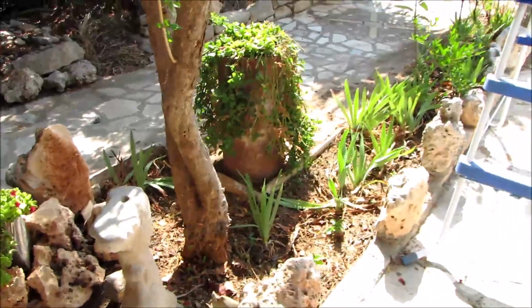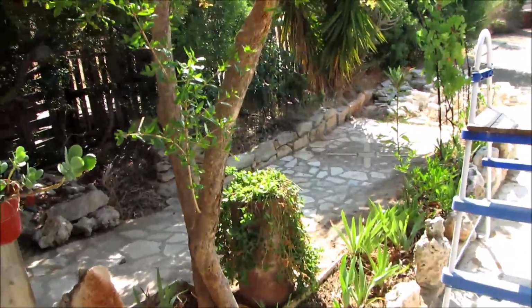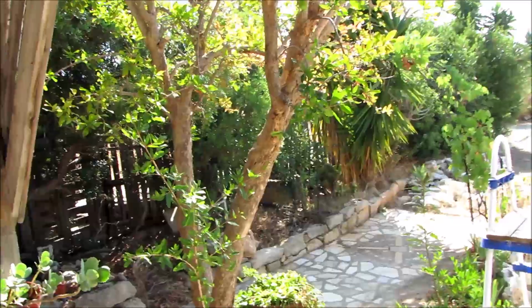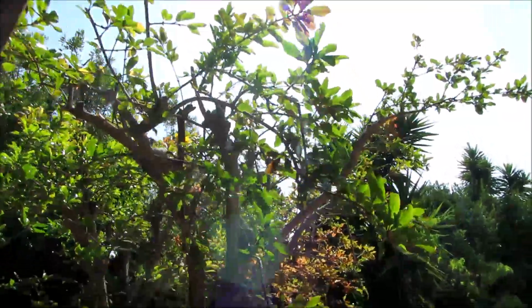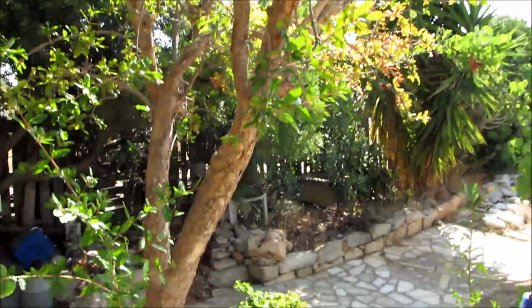Then I've just taken all the bottom off of this pomegranate tree. This was a job I did while we had the workaway volunteer here. I was doing the patio, and I've snipped out all the top.